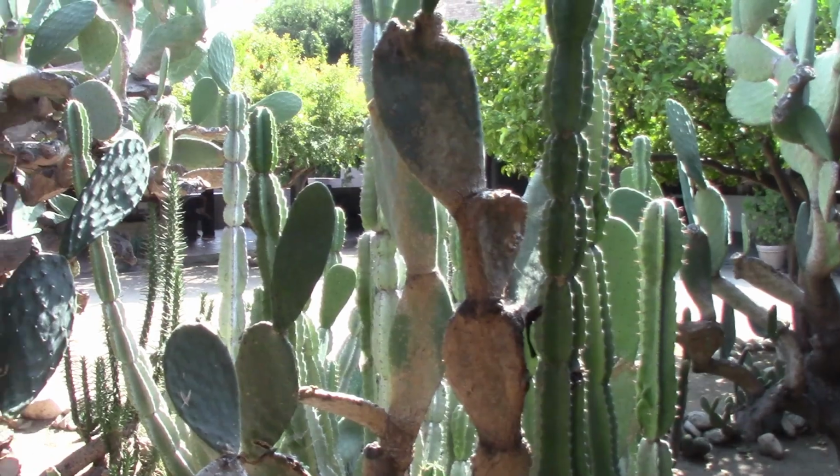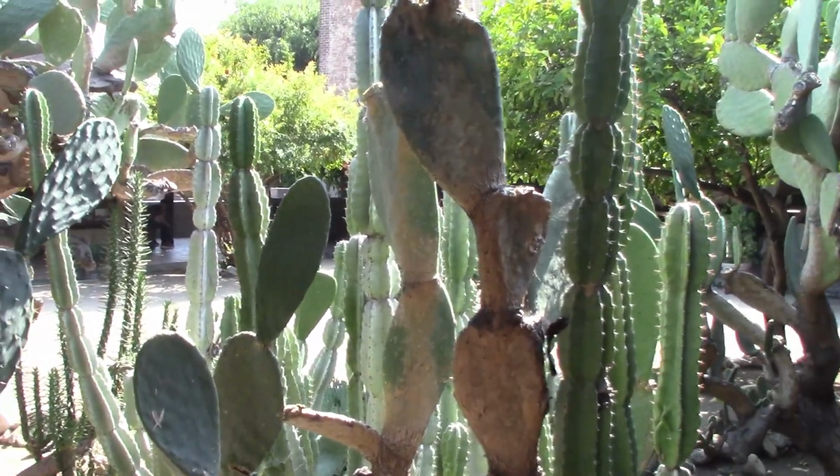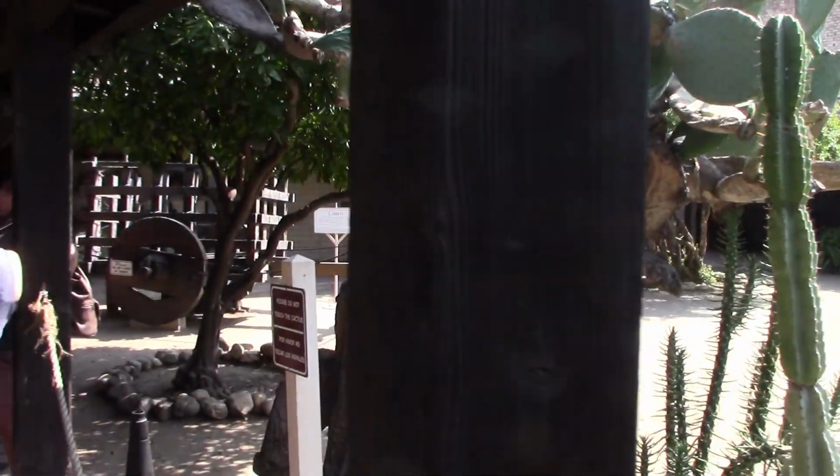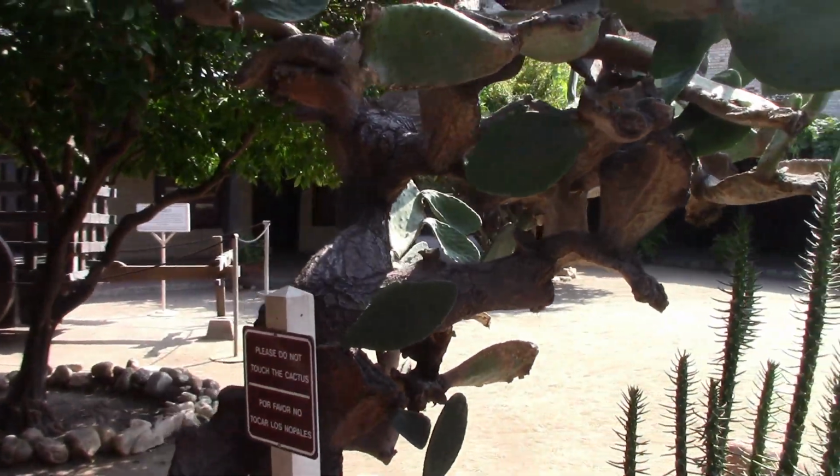All right. See, they have the rooms around the central yard. Do not touch the cactus.